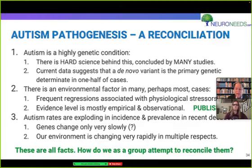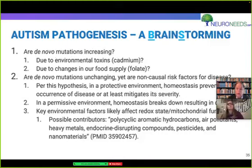These are facts. We have to think about these when we make treatments and figure things out. Ignoring the environmental factor, as a lot of people in the universities do, is not helping. And ignoring the genetic factor is also not helping.